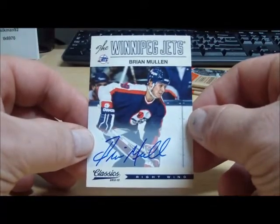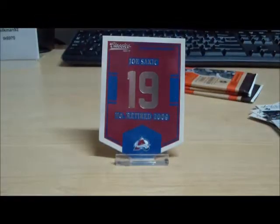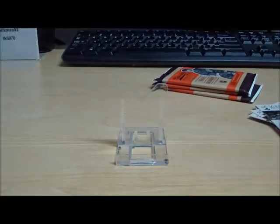For the Winnipeg Jets, Brian Mullen. Coyotes Jets going to Hot Rod. So he went from fighting people all the time on the ice to now he flies planes. And for the Avalanche, retired numbers, Joe Sakic, Milkman, 92.